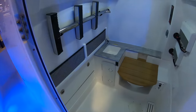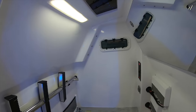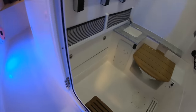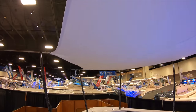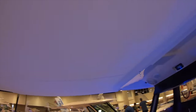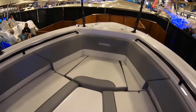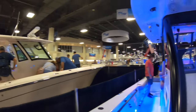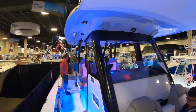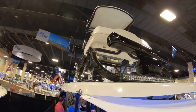Check out the bathroom. Yeah, pretty comfortable, I guess. Take a shower. It's pretty nice. Oh yeah, it has a canvas or whatever you want to call it, cover. I don't know what you want to call that. And a sitting area. It's pretty cool. Nice Everglades. All right, it's pretty cool. Oh, it has a tuna tower.